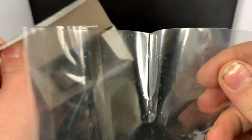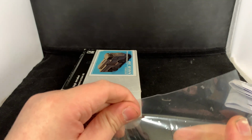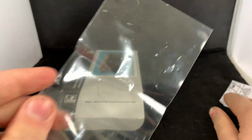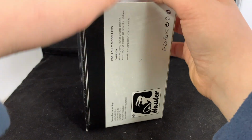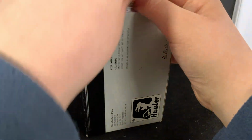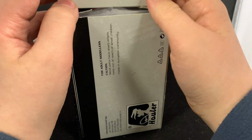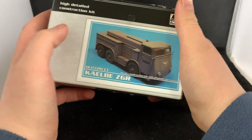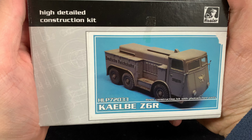There's also this empty bag. I don't know why there's this empty bag. It's actually not got anything in it, and the parts weren't in it or anything. It was just empty, so I don't know. But I should be making an unboxing of all of the kits in this video, hopefully. It doesn't look like any of them are missing bits.